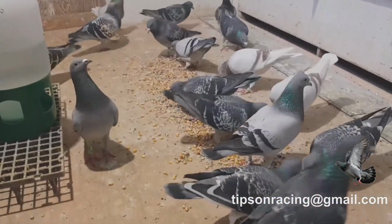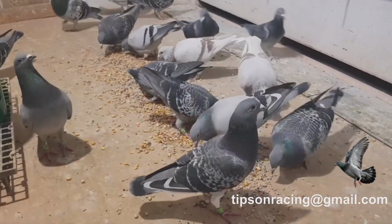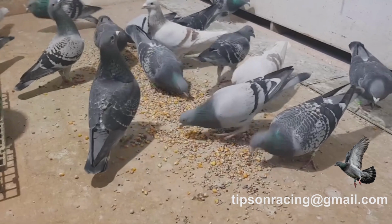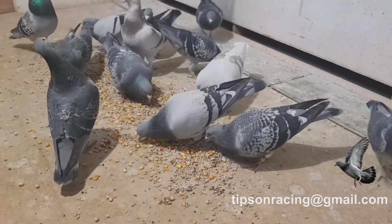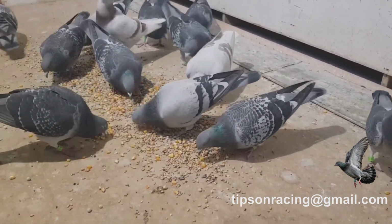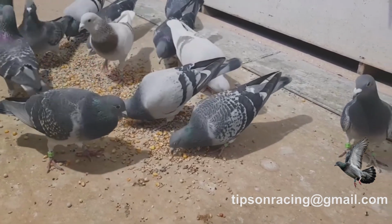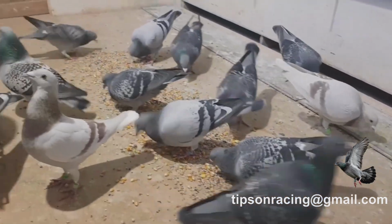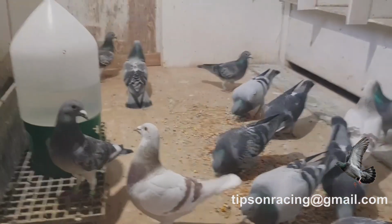This provides the birds with extra energy. 2. Electrolyte supplementation. Provide electrolytes in the water to help replenish lost minerals and fluids. 3. Avoid heavy meals. Avoid feeding heavy meals on the day before the race. This can cause digestive upset. 4. Fresh water. Ensure that the birds have access to fresh, clean water at all times.